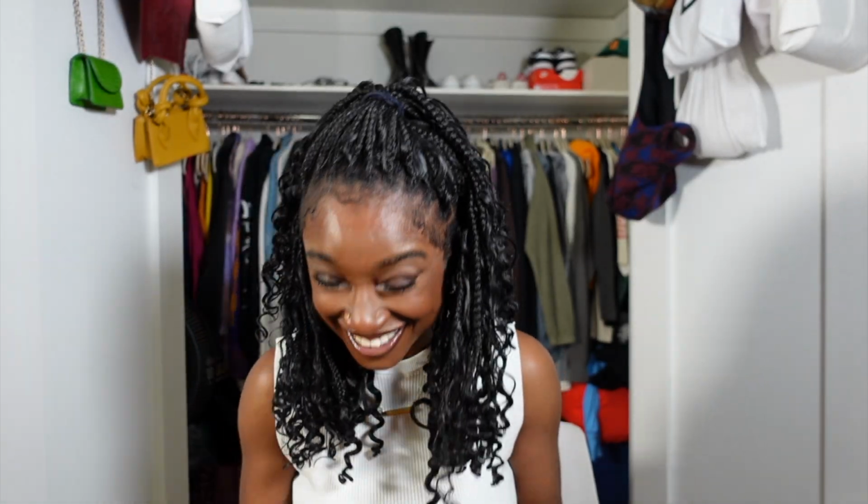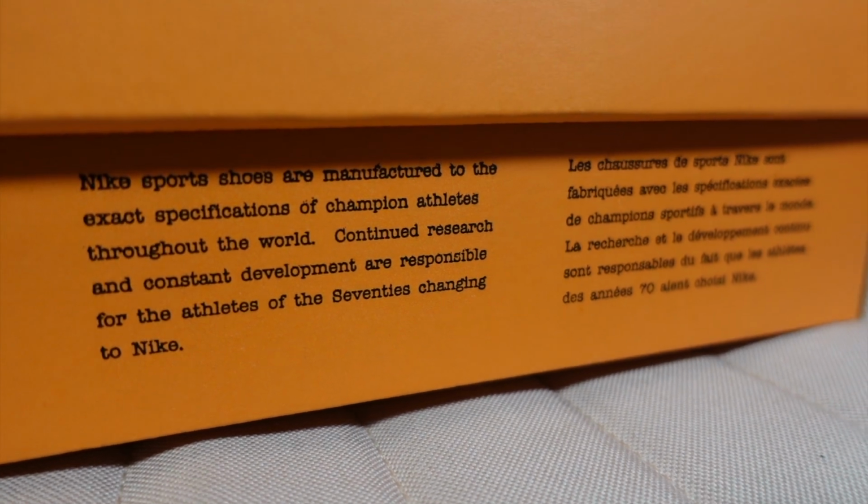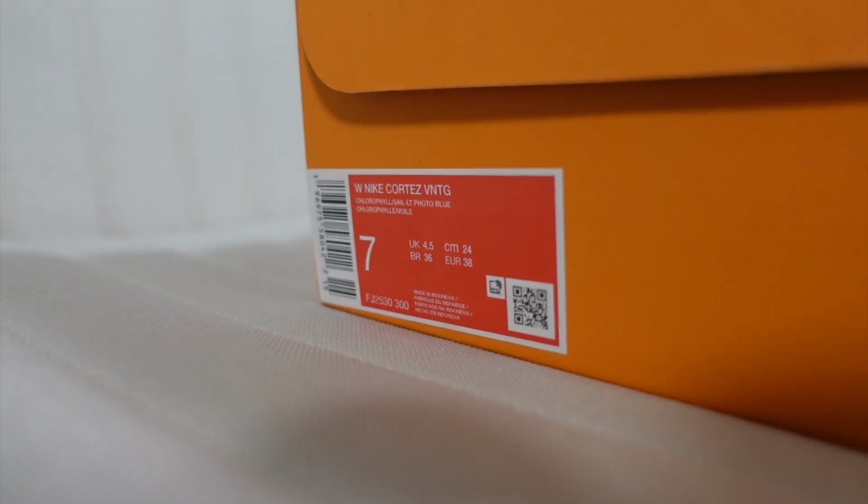Actually, I got these sneakers a while ago, but I haven't worn them out because I really wanted to show you guys first and style it and make all this content with it. So anyways, I got the Nike Cortez vintage, the vintage Nike Cortez women's sneaker in the chlorophyll, sail and light blue colorway.